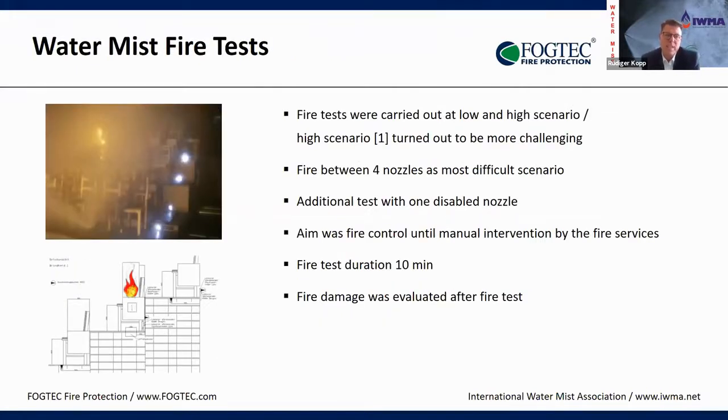So then the fire tests were conducted. And even here, fire tests were conducted at the higher location and at the lower location in the stack. And it turned out for the water mist system that the higher scenario is the more challenging one. The fire tests were conducted between 4 nozzles, as I said.